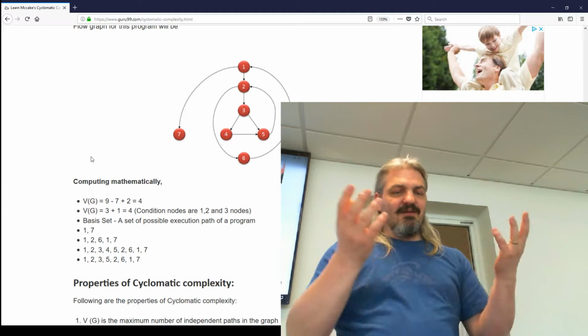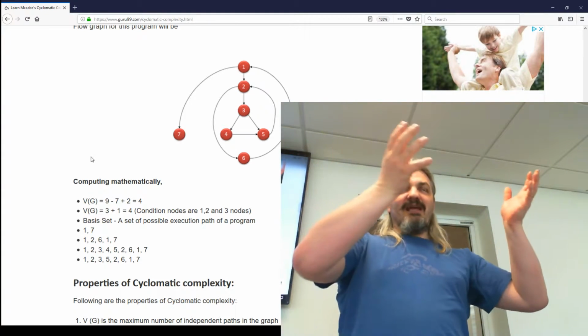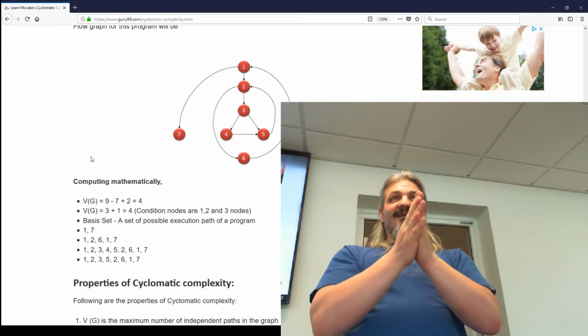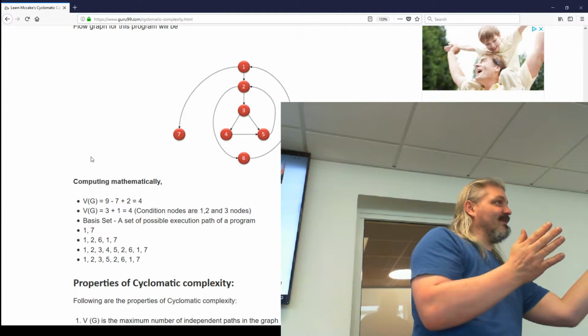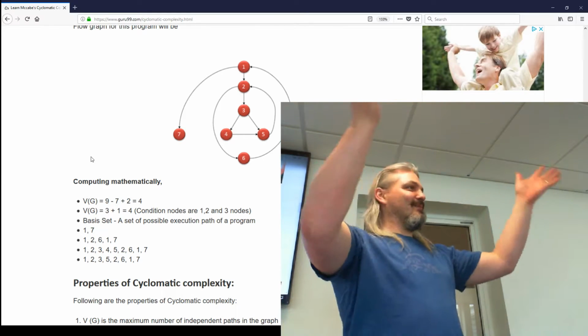The challenge of it, and it says the test coverage should at least give each of the paths, right? So if I have an if statement, if I'm going to cover, I need to have at least one path that goes down the true side of that if, and one path that goes down the false side of that if, to cover the program.